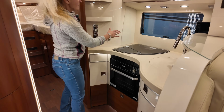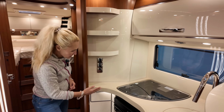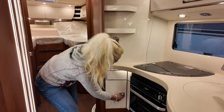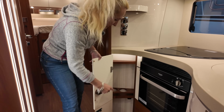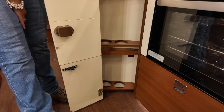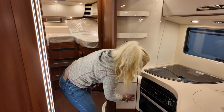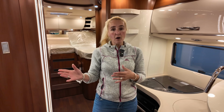And then we move across. So we've got this, again, this nice gloss finish. So our light switches here, and then coming down, I just give this a push and pull it open. Somewhere to put your bottles. So you can put whatever sort of drink you want in there. So a little bottle storage. And then I'll move across to the offside.